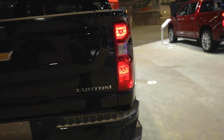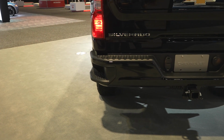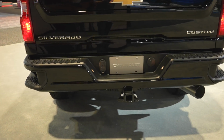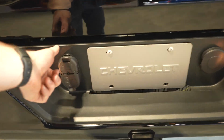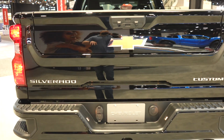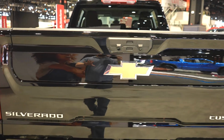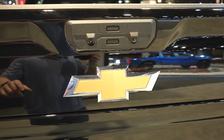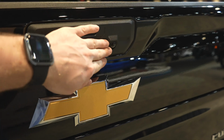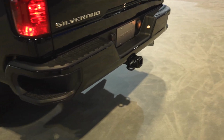Incandescent tail lamps, really big bumper with the bed steps integrated into the driver and passenger sides, 4-pin and 7-pin connectors. This custom truck does have the multi-function tailgate as well. I will go over that once we look at the bed, but you have your backup camera right here as well as your LED spotter light, which makes hooking up a trailer in low light conditions just a little bit easier.